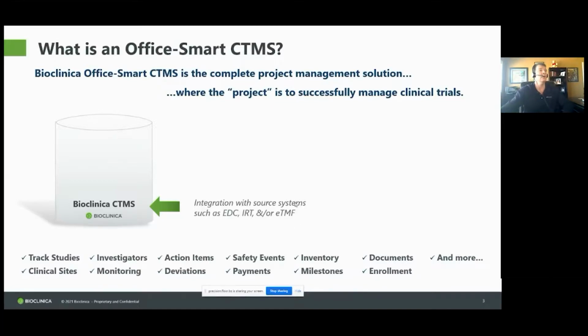When you're looking at Bioclinica CTMS, the competitors in this space are Impact, Medidata, Veeva, and Oracle. So you know you're in the right place if you're dealing with those vendors. Now, what makes us different from those vendors?